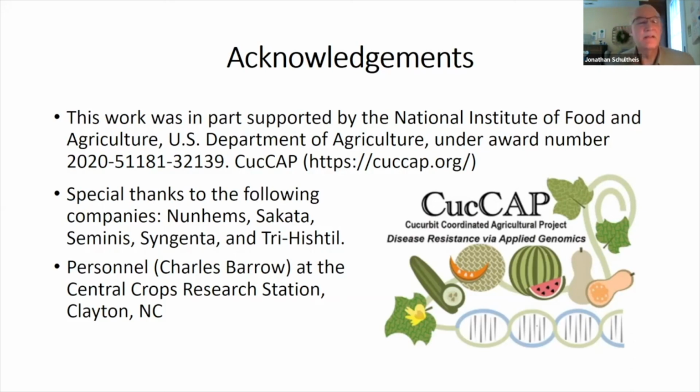Special thanks need to be given to these companies, because it is driven by what they're willing to provide us as the newest materials. They're all working on trying to improve resistance to race 2 Fusarium at least, because they really don't have a lot to show for race 2 resistance at this point. Thanks to Nunhems, or BASF, who owns them, Cicada, Seminis, and Syngenta for giving us their cultivars that were maybe the latest, and also Tri-Hishtil, who provided us with those wonderful grafted transplants, and we appreciate that.